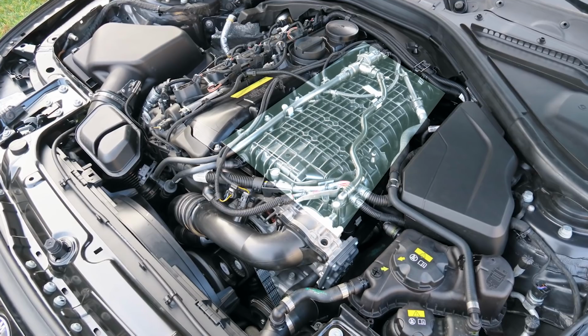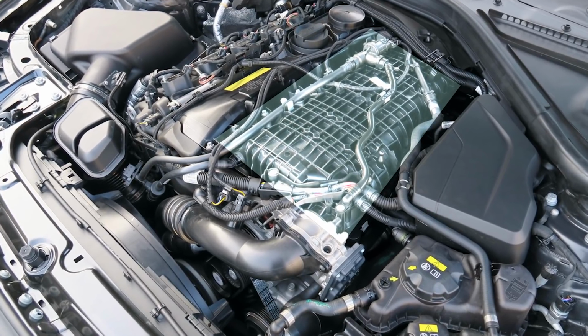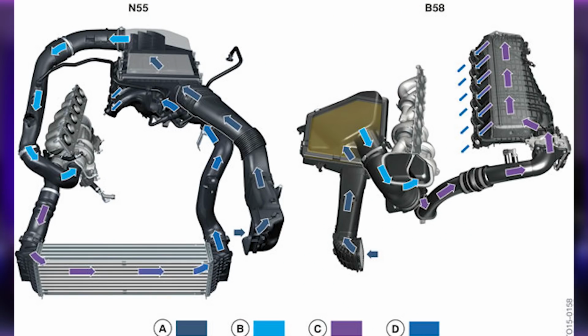The B58 uses an air-to-liquid intercooler, and it's integrated right into the intake plenum. So that means there's no intercooler in the front bumper, which means a shorter path for the air to take. That means improved throttle response, and it also means a little bit less turbo lag. And it's also compact and lighter than a full-on intercooler setup in the front of the bumper.